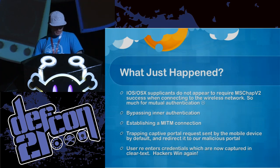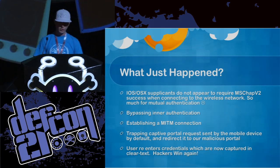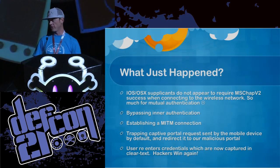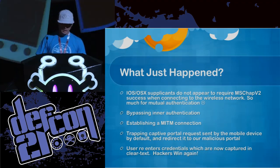So a recap of the attack that we just went through. The supplicants on OS X and iOS devices don't appear to be handling MSChap v2 properly. They don't require that you send it as success, or they're just not paying attention to it for whatever reason. We don't really know. But at that point, so much for mutual authentication, right? MSChap v2 is there specifically for mutual authentication. In this case, it's not working. So we're bypassing that inner authentication mechanism.